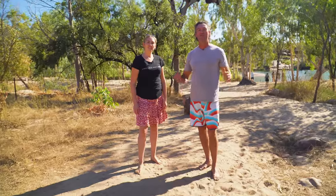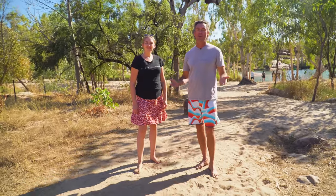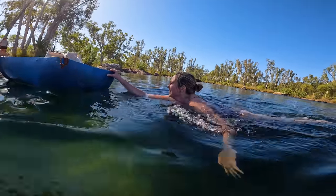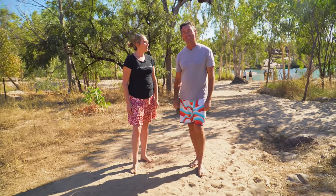We're staying at the Manning Gorge campground and we're going to the gorge right now, but you have to cross the Manning River. And there's no bridge, so you've either got to put your belongings in a green boat and pull yourself across with a cable, or you have to swim across and put your belongings in a blue bucket and push it across as you swim. So we're going to swim across and put our belongings in a blue bucket. Let's go. Let's do it.